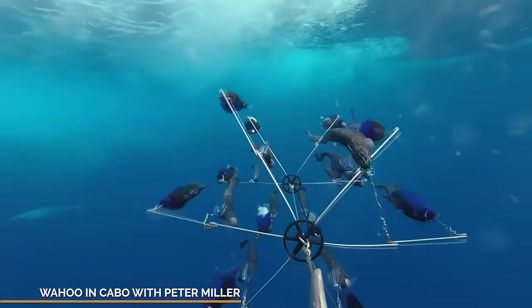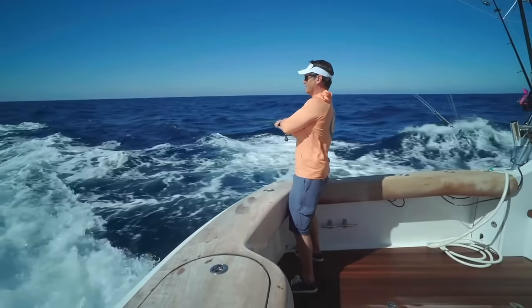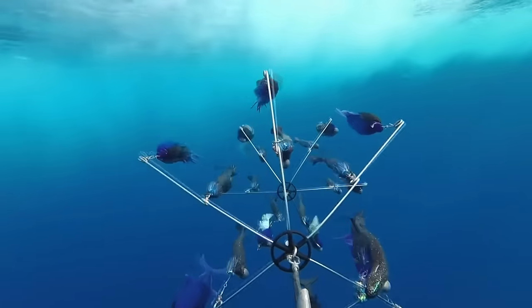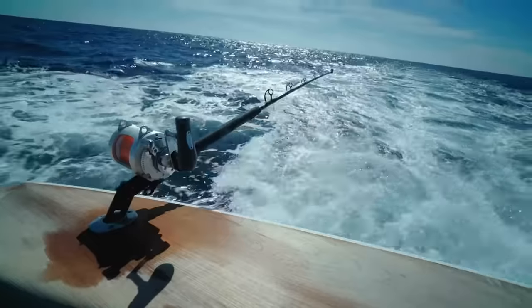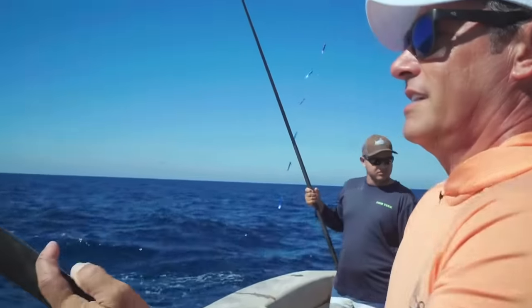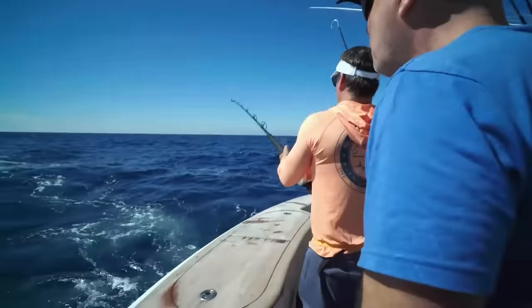Had one come up on a teaser just now, fishing for Wahoo, but we got one bait out, two teasers, and something came up and just tugged on the right teaser. You never know if they're gonna come back. Fish on, behind you. Swimming right at the boat. There we go. Coming across the corner. Oh yeah, it's a Wahoo. We got a screamer.